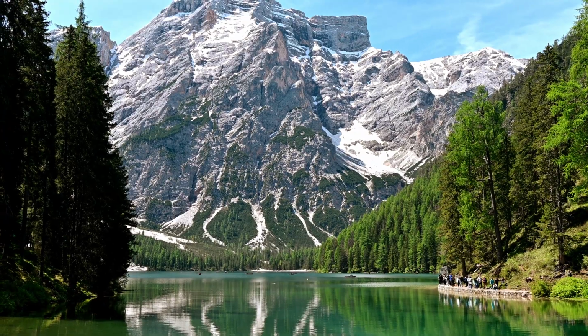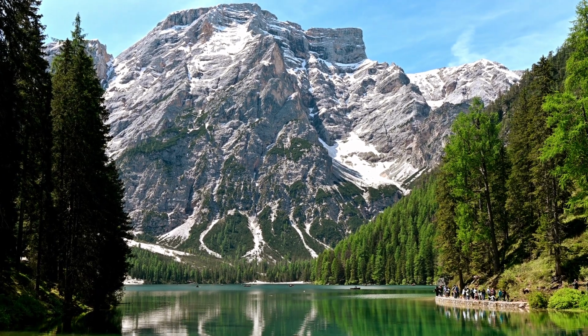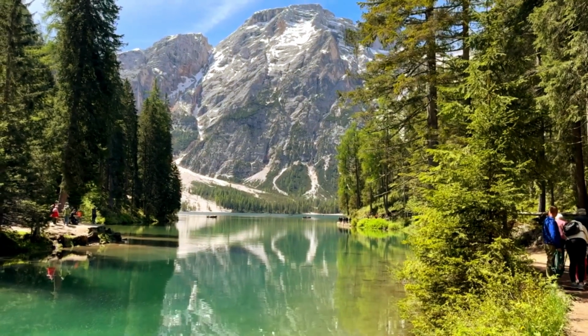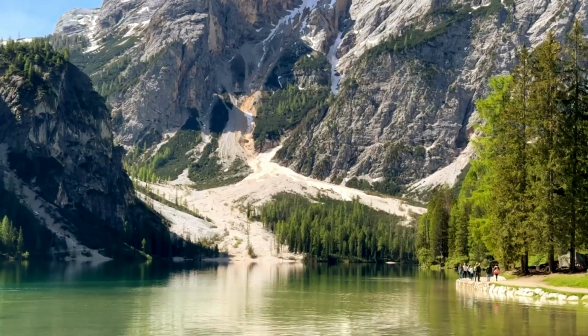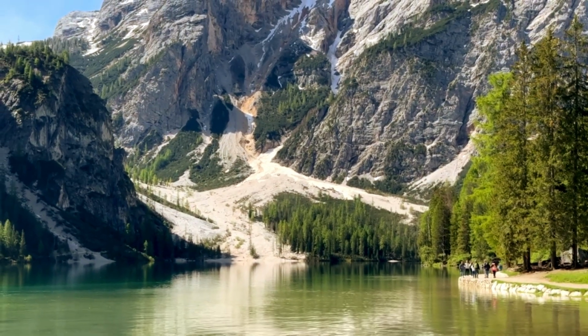Overall, my advice: take your time with this trail loop. Bring water and sunscreen even on cloudy days, and make sure to venture to the far side of the lake where fewer visitors go. The crowd tends to stay near the boathouse, but the entire circuit offers beautiful perspectives worth experiencing.